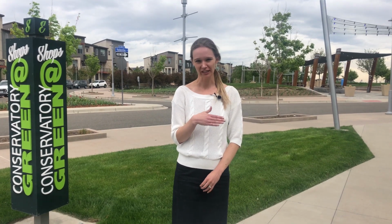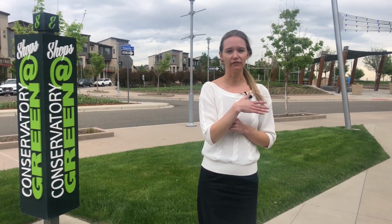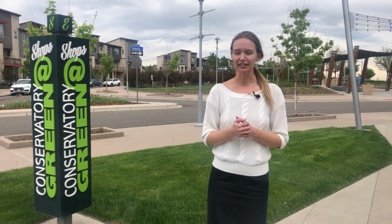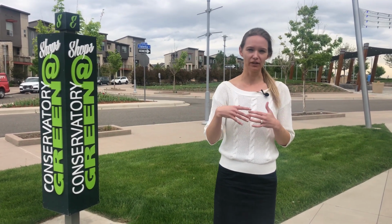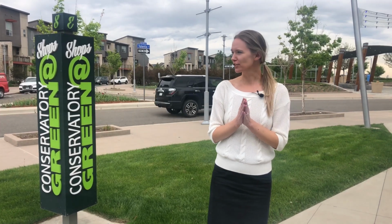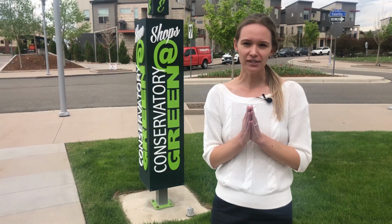Okay, so now we've moved to the north side of I-70 into the first neighborhood we're going to highlight, Conservatory Green. And just a little overview, there's 7 neighborhoods south of I-70 and 5 of them north of I-70. And because we highlighted retail on the south side, we wanted to make sure that we did the same up here. So Conservatory Green is probably one of the more walkable neighborhoods up on the north side of I-70.